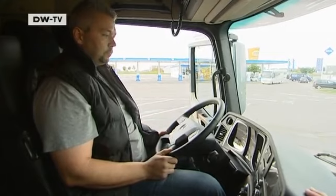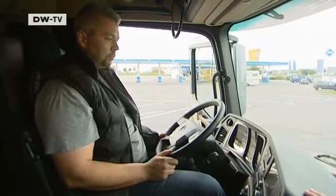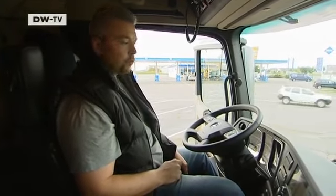The instruments are also wonderful, he says. It feels almost like a car. The seat is excellent and roomy enough even for drivers with big feet like his. He feels it will make for pleasant driving.